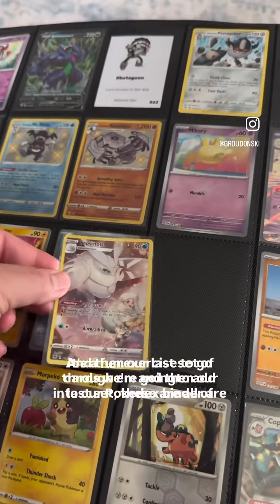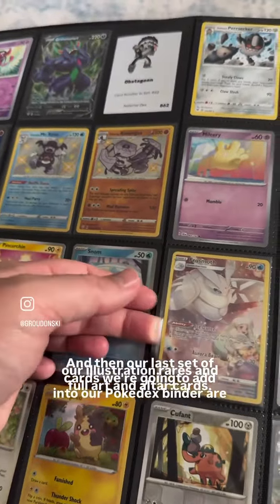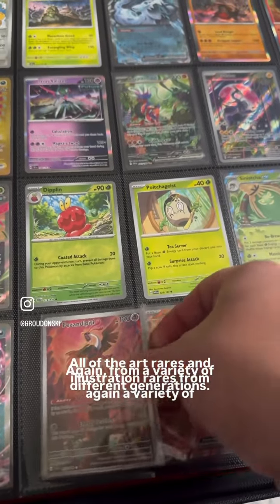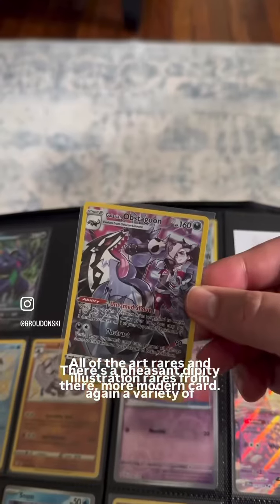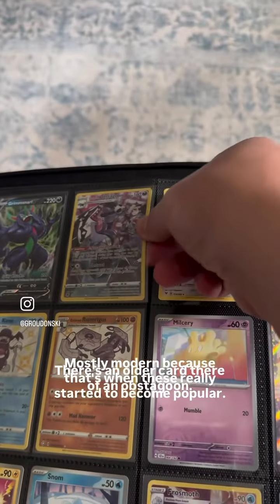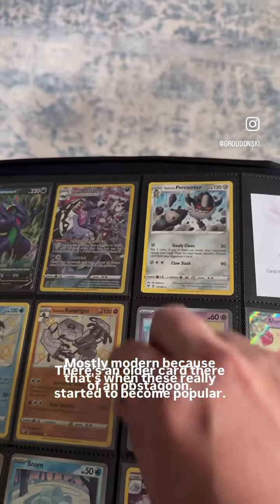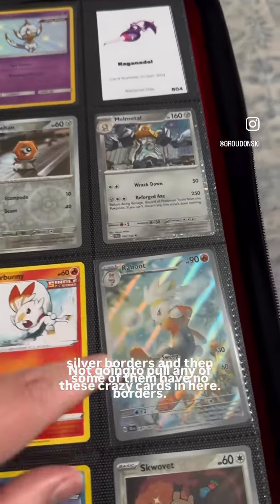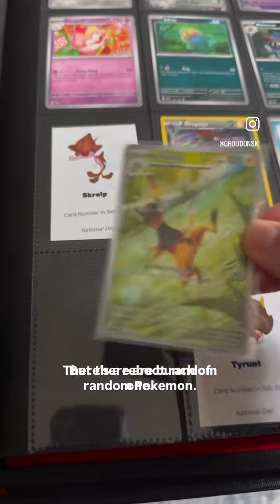And then our last set of cards we're going to add into our Pokédex binder are probably my favorite. All of the art rares and illustration rares from, again, a variety of different generations, mostly modern, because that's when these really started to become popular. And again, for inexpensive prices. Not going to pull any of these crazy cards in here, but there are a bunch of random Pokemon.